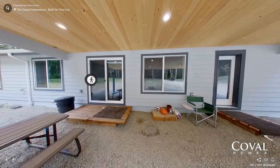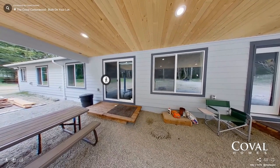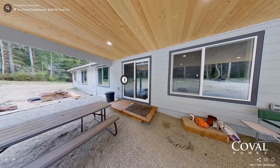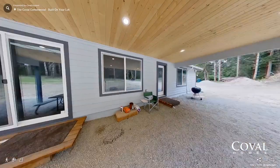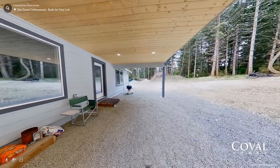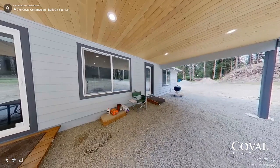And by the way, pine tongue and groove soffits that you see above, those are standard. Pine tongue and groove soffits come standard on every single Coval porch, front porch and back porch. The only upgrade that they did was the lighting. The recessed can lighting, that is an upgrade. But look at that, huge, huge outdoor space. I think that this thing is about 36 or 32 feet wide, and it's got to be at least 10 to 12 feet in depth. Just a huge, huge area.